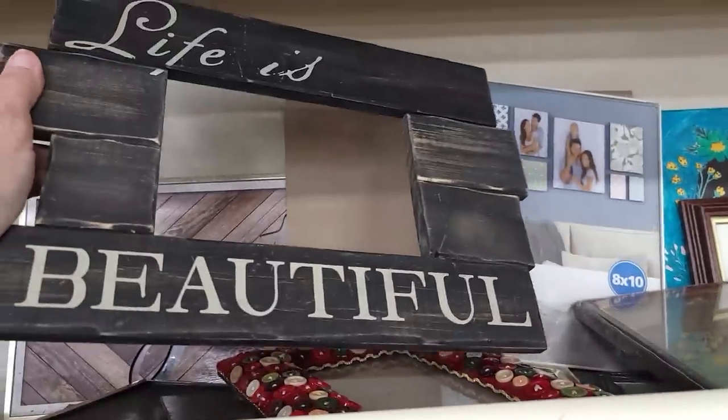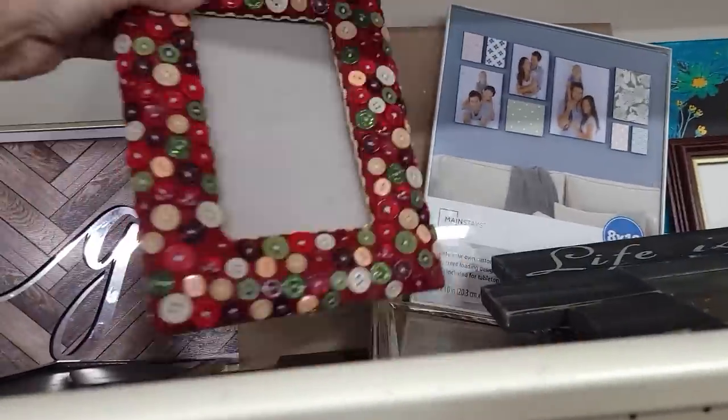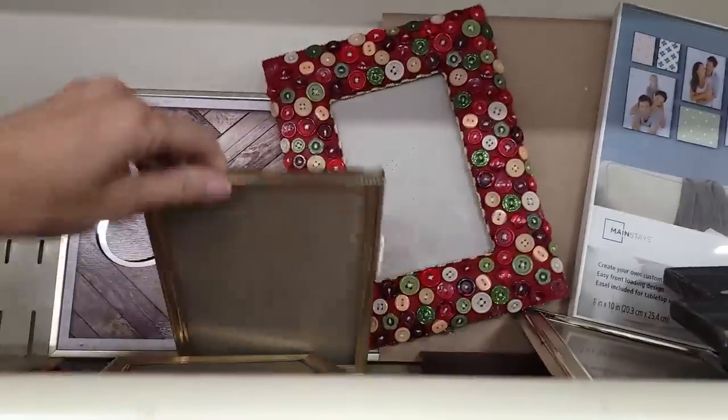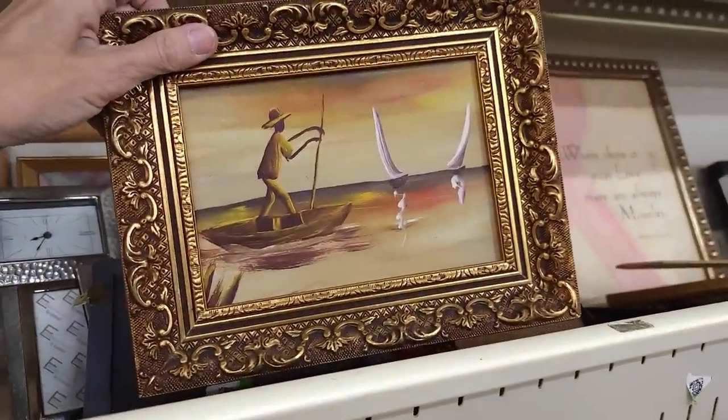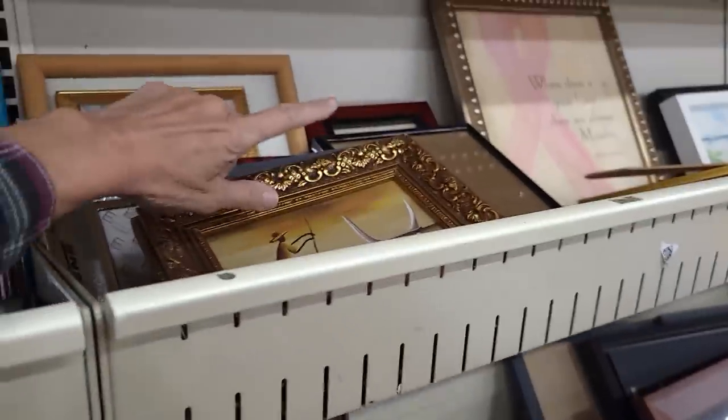The employees here, like, they know to bring stuff over and show me. It's awesome. I love it. Buttons. Nice. I like the frame on that, but it's got some dings.